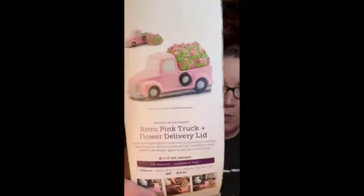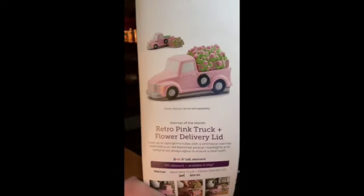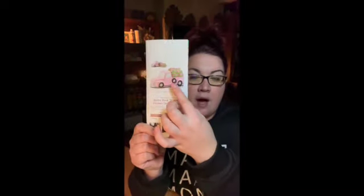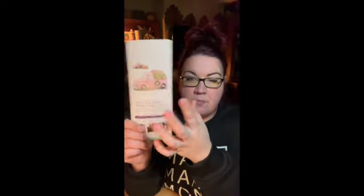And then we did have the black retro truck in an earlier Father's Day collection. I can't remember if it was 2020 or 2021. Now we've got the pink one with a tulip delivery lid. So if you have any of the other lids from the other trucks, those will go on this pink retro truck. They will fit. They're interchangeable.